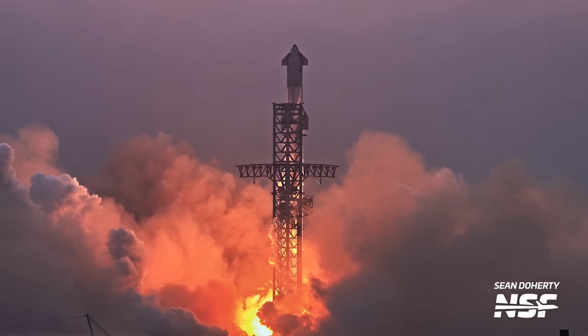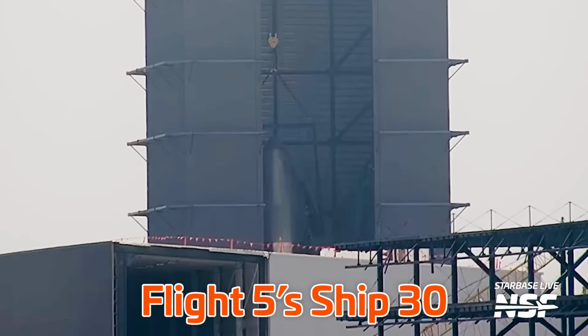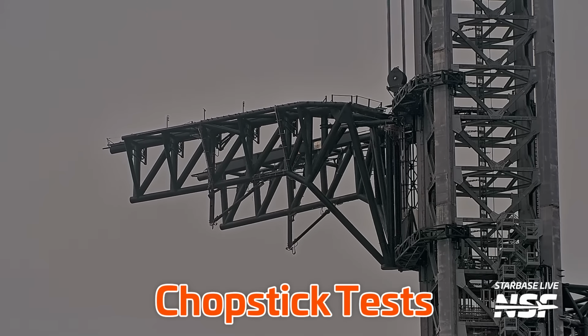Starship has launched once again, and that means SpaceX is pausing everything and taking a break. Of course not. Starbase is already preparing for Starship's next flight, with work ongoing on the next ship to fly, testing for catching boosters, and a lot more work even beyond that.